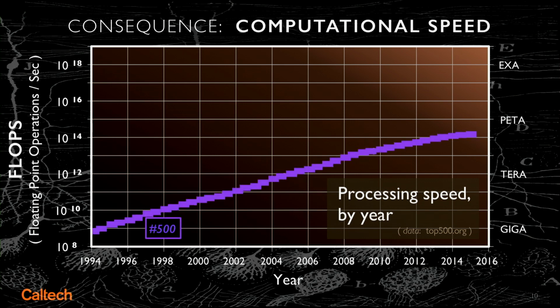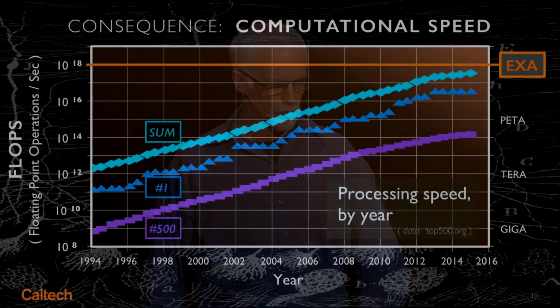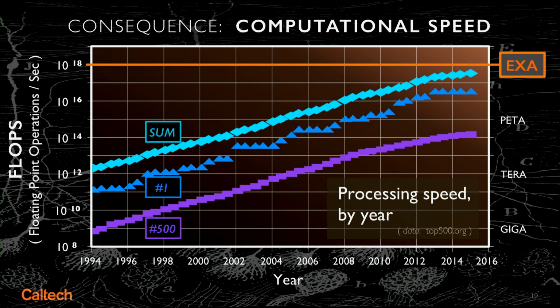I show here the slowest and the fastest of the top 500 supercomputers in the world and how their processing speed has evolved over the past 22 years. And what you see is this trend continually upward towards exascale computing. In fact, if you sum, as if they were all working in tandem on a single problem, all of the computers as of 2015 were at about half an exaflop.